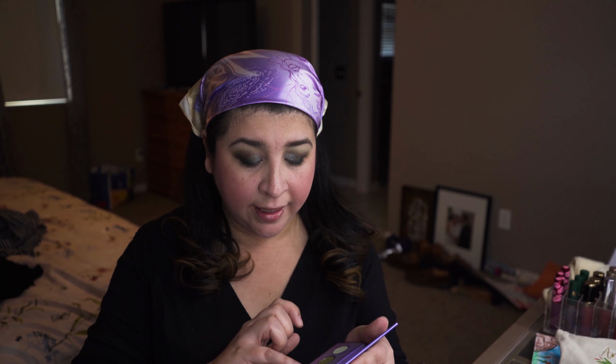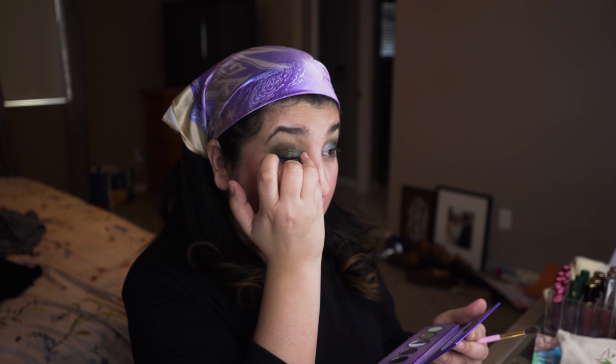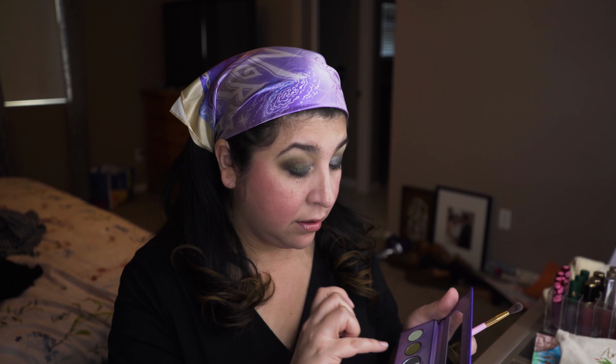Okay, I love that. And now I'm just going to take the white. I'm not very good at getting the inner corner highlight, but I'm going to go ahead and use that white color called Time and put it in my inner corner.